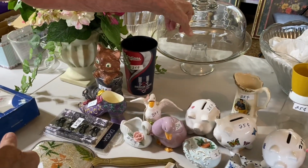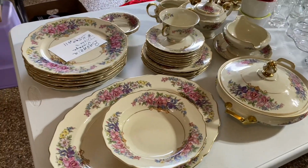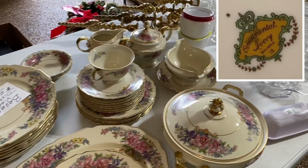Wow. Look at that cake plate. Uh-huh, that's pretty. Okay, let's take pictures of those. I'm gonna hop in here.